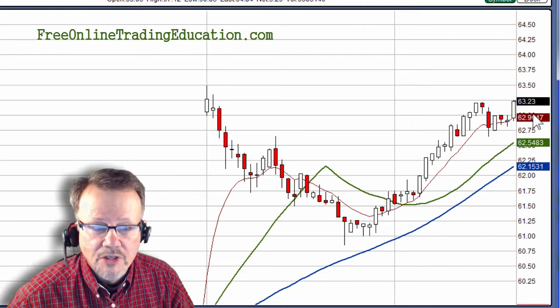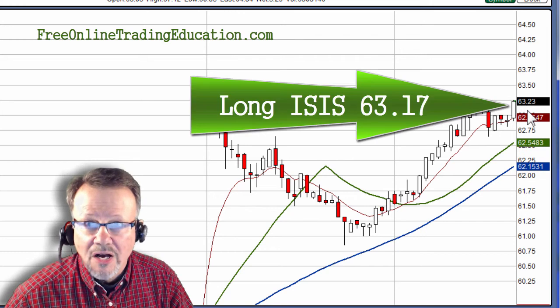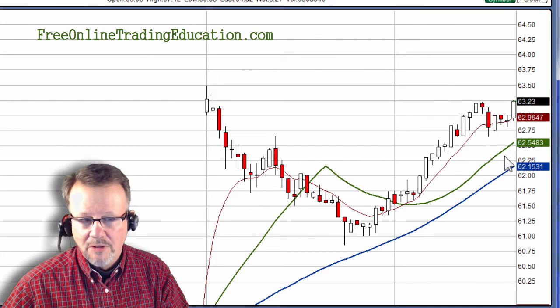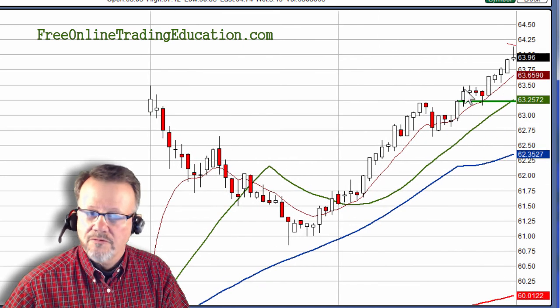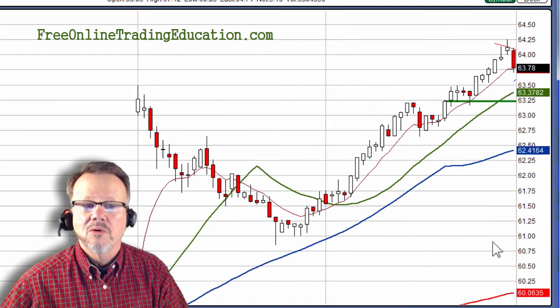Boom, there she goes, and it popped up here, and I am now long from $63.17 on ISIS. And we'll set our stop down here about less than 1% below this 20 moving average here. All nicely done here, and I'm long. It just kind of broke out, but just kind of stayed there, and now boom, here we go.